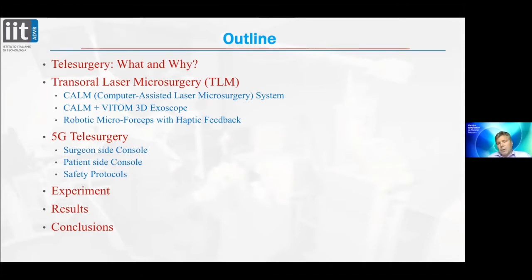So we'll look at the surgeon side console, the patient side console, and then some safety protocols, which are of course essential to any aspect of teleoperation. Look at the experiment itself, what we are actually going to be doing. As I said, this was one of the first, maybe the first example of a 5G telesurgery. And then we have some results from that and some final conclusions.